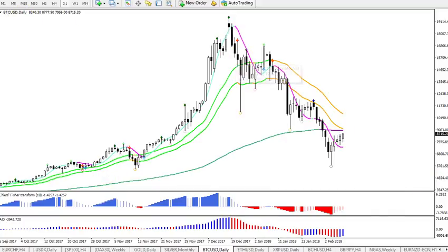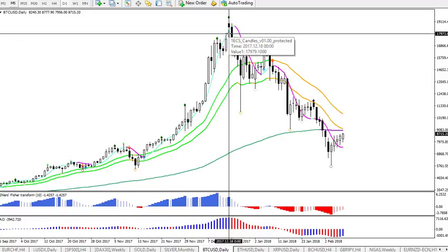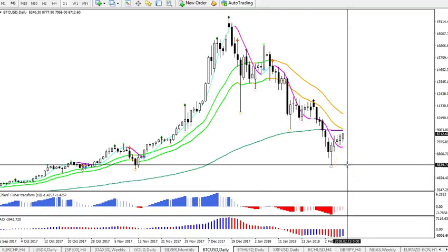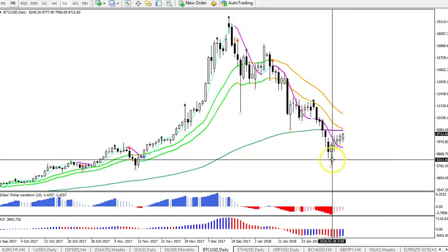And of course, Bitcoin has been in a strong downtrend or retracement, depending on how you look at it, for a while, ever since mid-December, and price has actually reached 5,800. Very big discount compared to the almost 20,000 a month before that. Now, price is making a rally.